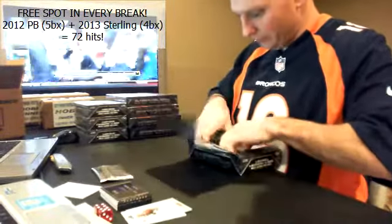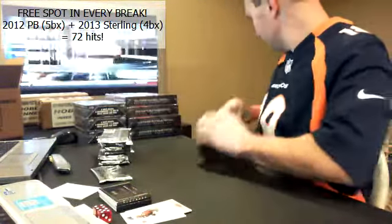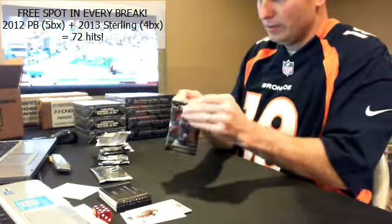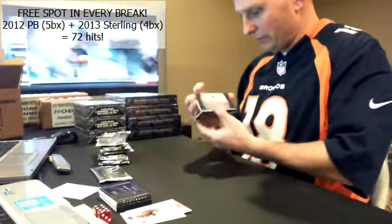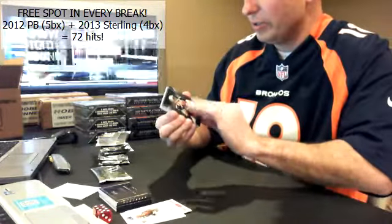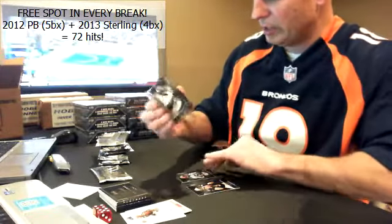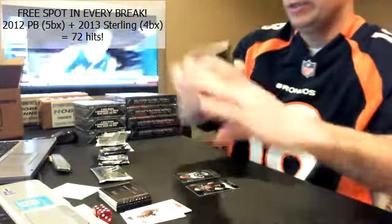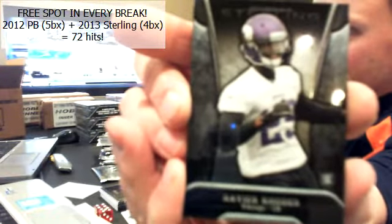There's our box topper. All right. The veteran base will not ship. Drew Brees, veteran base, will not ship. Barkevious Mingo, rookie, will ship. And Xavier Rhodes, rookie, will ship. Auto number 1. Here we go. Good luck. Yep, that was the first box.